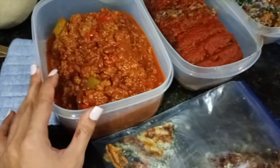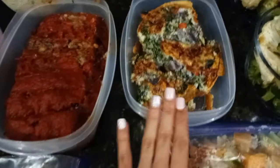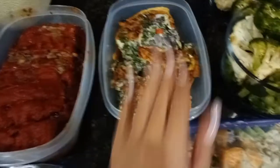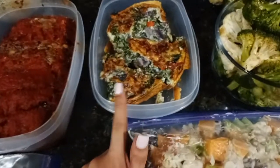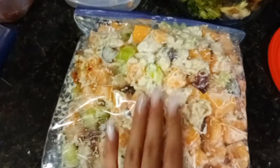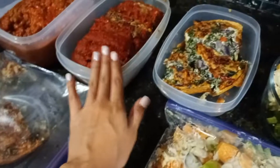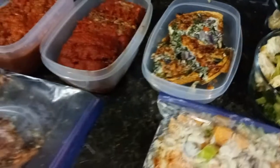I got my turkey chili transferred. I cut up and have transferred my meatloaf. I have some of the quiche in here. It's already cut up in the serving size. This will be served with sour cream, remember? And then we have our chicken cantaloupe salad with yogurt dressing. And then our side of broccoli and cauliflower that we're going to accompany with our meatloaf for our dinners.